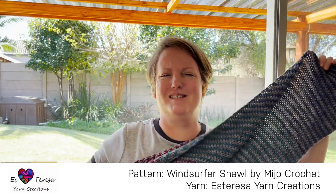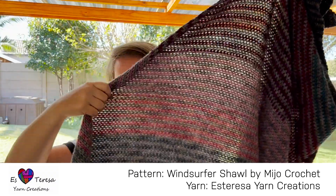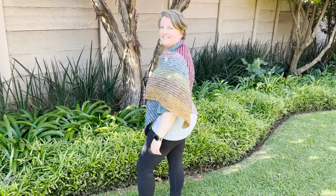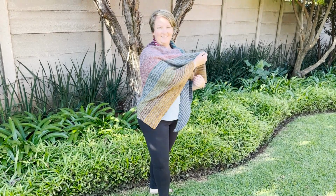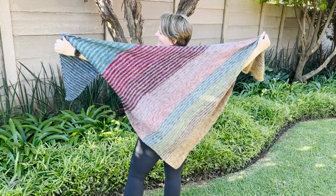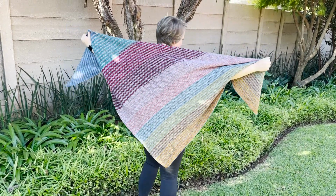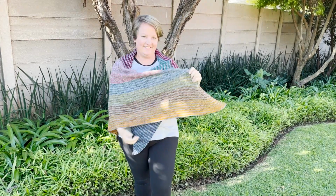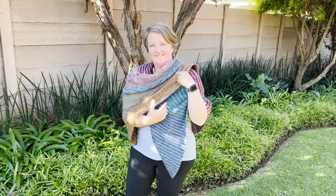It is just gorgeous, gorgeous, let me tell you. And I've been wearing this for a few nights now when we're in the garden, and it's becoming chilly. It's autumn currently in South Africa, and the nights here are already quite cold. And this is the perfect shawl because it's really big.